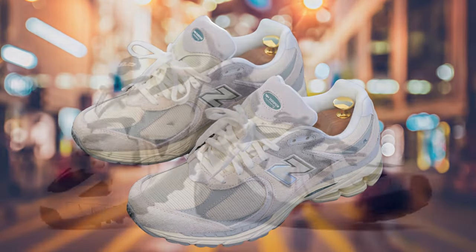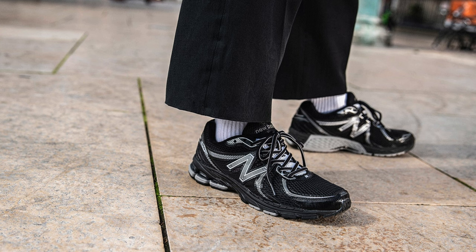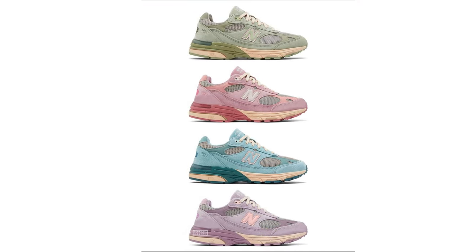2002Rs, 610s, the 860 version 2s. These black ones have just that little pop of patent leather and metallic silver to make sure you don't have black Air Force energy. They look like they can take a beating, leave them by the front door. These Joe Freshgoods in the pastel colors, whatever you're looking for, New Balance has.